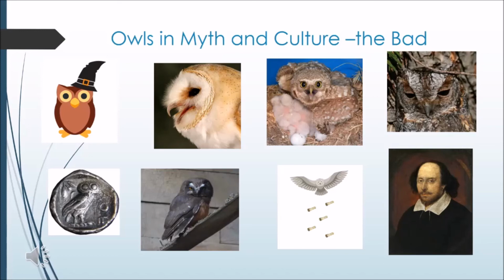Owls are widely viewed to be bad luck. Hearing an owl call or having an owl roost on your house is associated with death or disease.